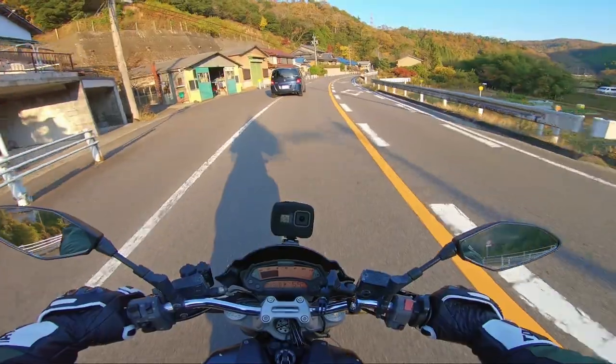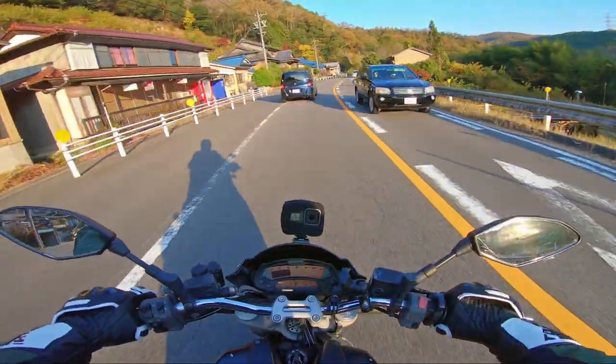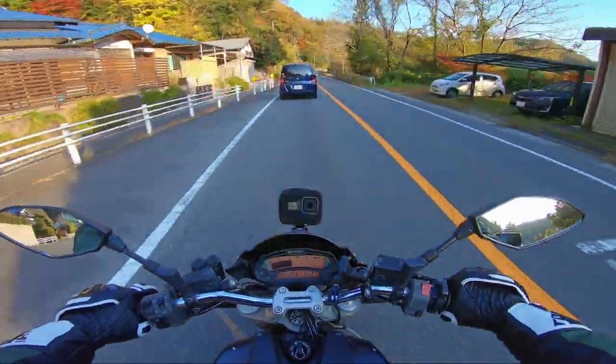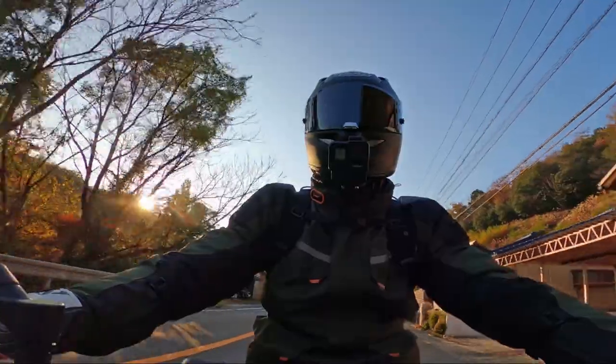In the meantime, this road that I'm following, Route 33, from the maps it looks pretty good, so let's see if we can have some fun.